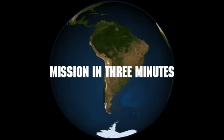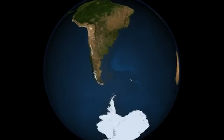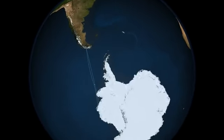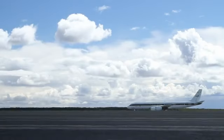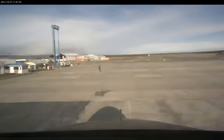It's a long 12-hour day, flying out of Chile to one of the farthest points Operation IceBridge can reach in the Antarctic, the Getz Ice Shelf. We know from satellite measurements that this 300-mile-long floating ice shelf is losing mass, but with IceBridge data, we hope to find out something about why and how fast this ice is disappearing.